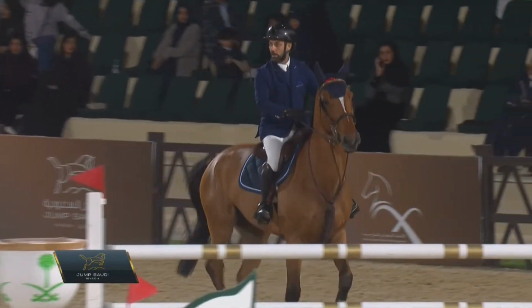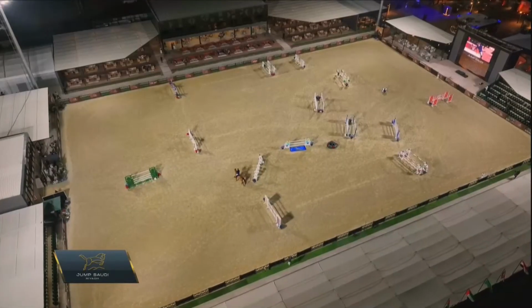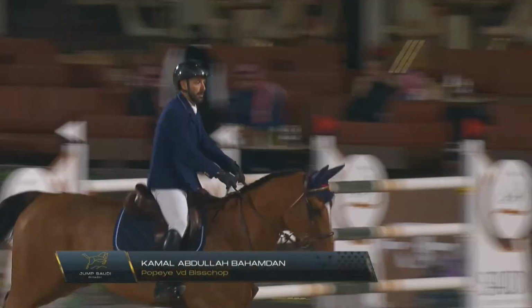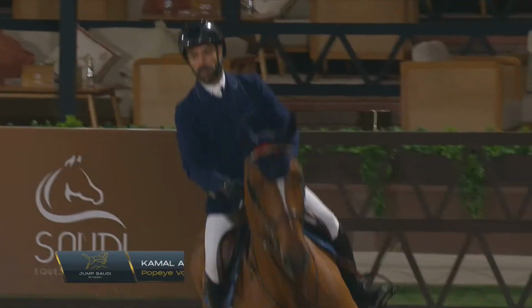So Geoffrey, now having jumped day 1 here with his 2 horses, he'll decide what the breakdown is of his horses between the World Cup and the Grand Prix. As we go on to the combination that won last week's 2-star Grand Prix here, Kamal Abdullah Bahamdan, Saudi Olympian, and Popeye van der Bisschop.